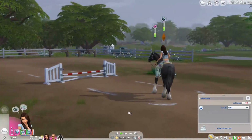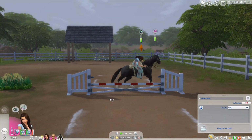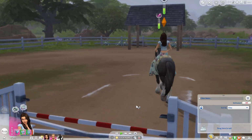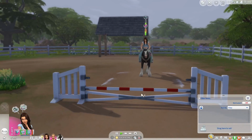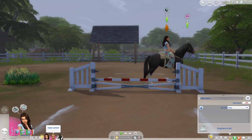But she's working on her skills, it's going well. I don't think she's actually fallen yet. Oh, that was close. She was like, yeah, not today, Colette. I quite like the name Colette. I've never used it before as a sim, but I think it's a cool name. Oh no, she's like, nah, not today.